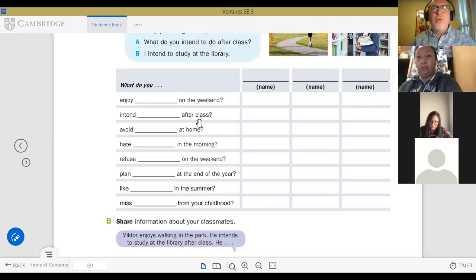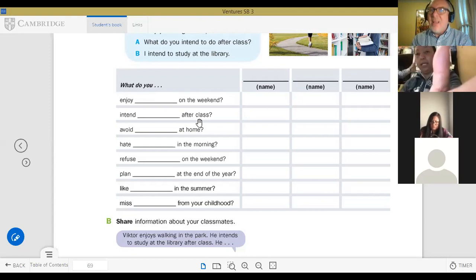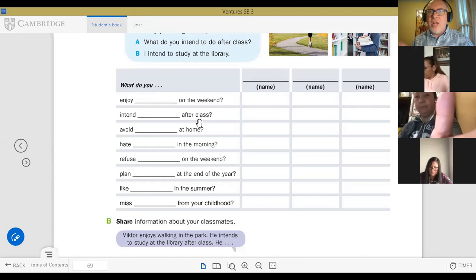What do you enjoy on this weekend? Doing on the weekend, right? What do you enjoy doing on the weekend? We need a gerund with enjoy. I enjoy watching sports on TV. How about you? What do you enjoy doing on the weekend? I'm enjoying to walking on the park. But we don't need to, right? I enjoy walking. I enjoy walking in the park. Perfect. Class, what does Maria enjoy doing on the weekends? Walking. She enjoys walking in the park.